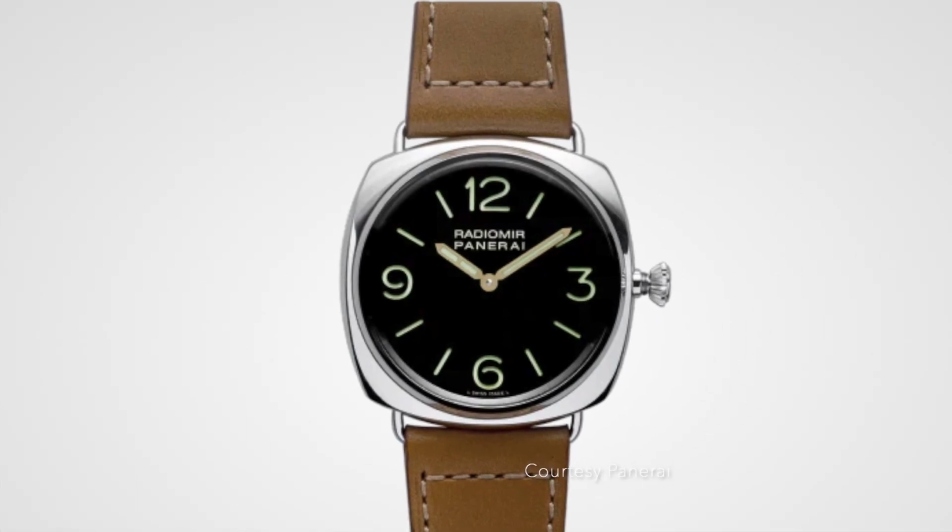Panerai began in 1860 when Giovanni Panerai opened up a watch repair facility in Florence, Italy. On the eve of World War II, the Panerai family was commissioned to make a watch for the Royal Italian Navy, and the radio mirror case style was born.